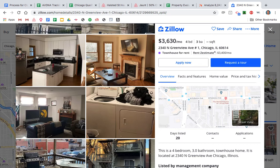Now the downside is I'm not too pleased with the fact that this is brown still for whatever reason. But other than that, I'm happy with this kitchen, right? So, good kitchen. The next thing I see is the living room, right?